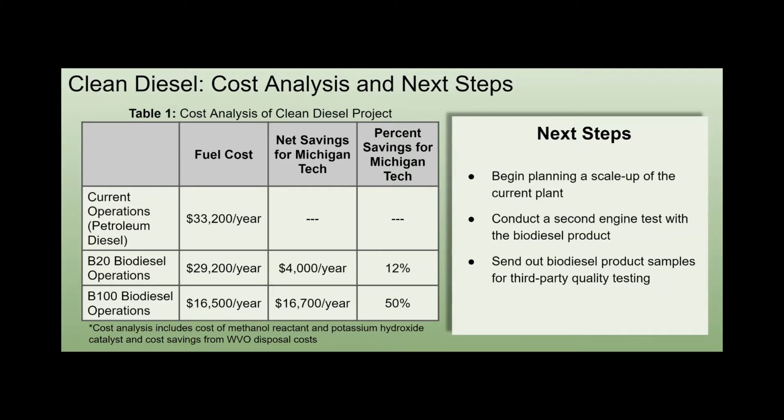Next steps for the project include scaling up the current plant, conducting a second engine test, and sending out product samples for quality testing.